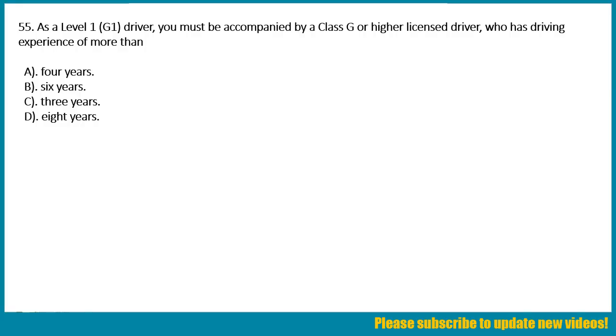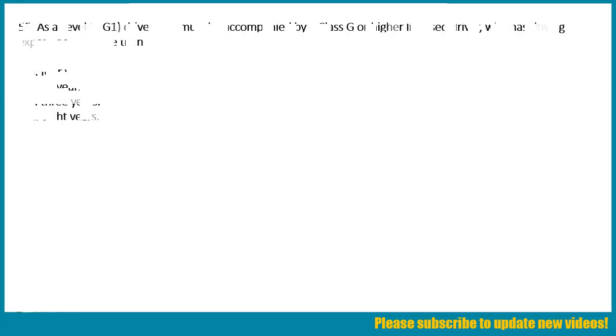Question 55. As a Level 1, G1 driver, you must be accompanied by a Class G or higher licensed driver who has driving experience of more than A. 4 years. B. 6 years. C. 3 years. D. 8 years. Question 55. Answer A. 4 years.